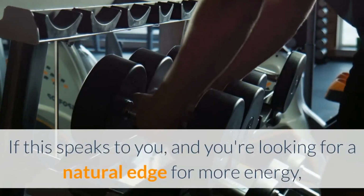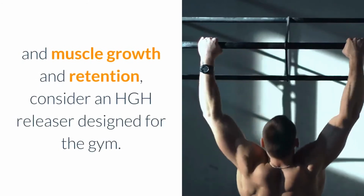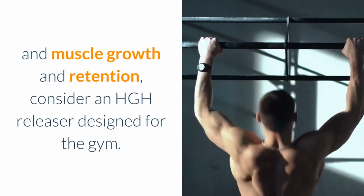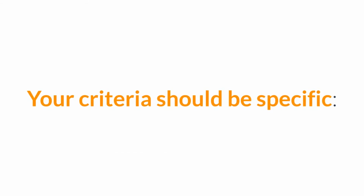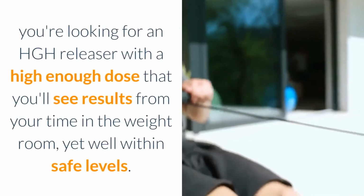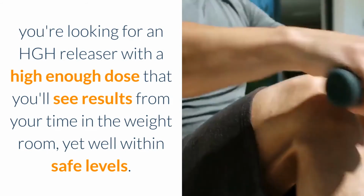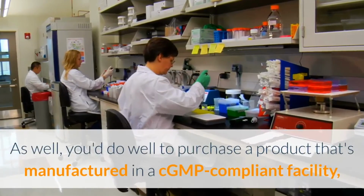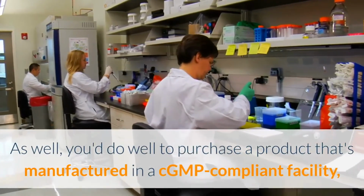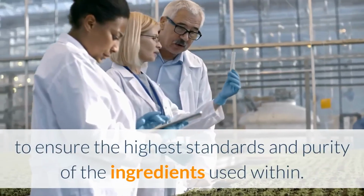For you. If this speaks to you, and you're looking for a natural edge for more energy, and muscle growth and retention, consider an HGH releaser designed for the gym. Your criteria should be specific. You're looking for an HGH releaser with a high enough dose that you'll see results from your time in the weight room, yet well within safe levels. As well, you do well to purchase a product that's manufactured in a CGMP-compliant facility, to ensure the highest standards and purity of the ingredients used within.